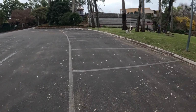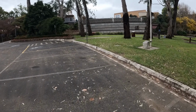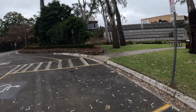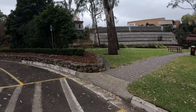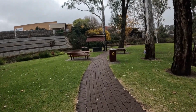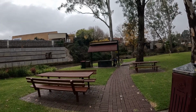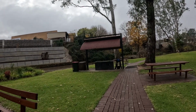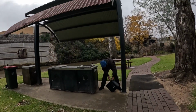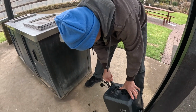Alrighty, we've stopped at a park, and we believe we've found some power to charge up our Bluetti. Never ever pass up an opportunity to charge up your battery pack. And we just got to hope that the power works. And we think there are showers here as well. Alright, fingers crossed.